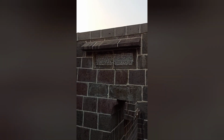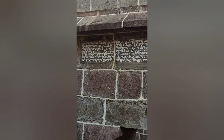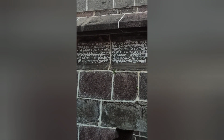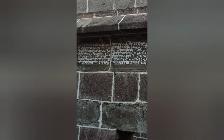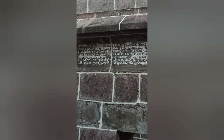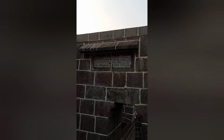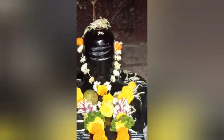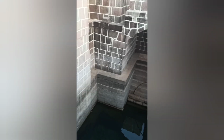There is a carving in the stone in Modi Lipi, which we could not read, so it is not to our knowledge what it means, but hopefully it means that it was built in the time of Khanderao Dabhade. This is the idol of Mahadev Shiva. The place is extremely peaceful, as you can see.